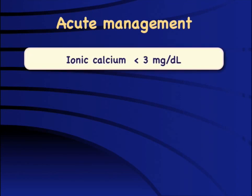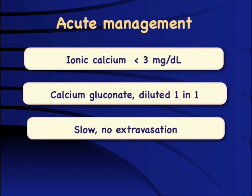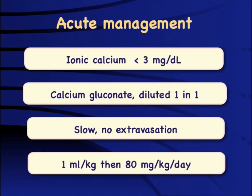You start off with treating: if ionic calcium is less than 3, you have to give IV calcium in that regard. Calcium gluconate should be given diluted, should be given in a slow infusion, and we should avoid extravasation, otherwise there will be skin necrosis in that regard. The usual dose is to start off with 1 ml per kg followed by 80 milligrams per kilogram per day of calcium. It can be given as an infusion in most situations.